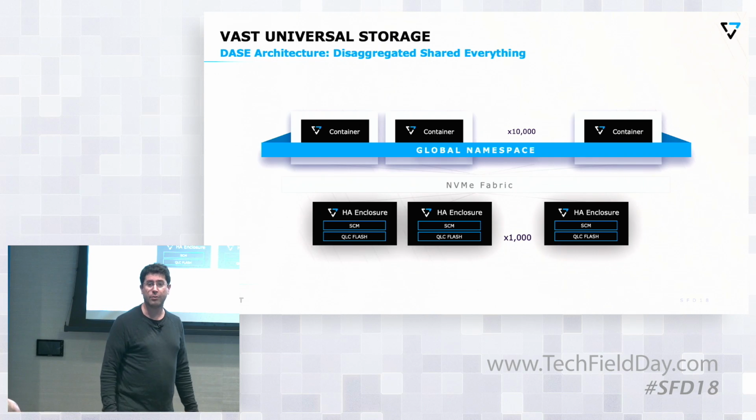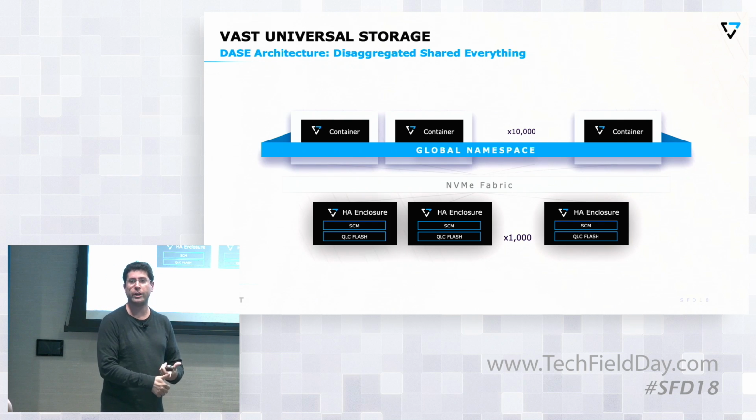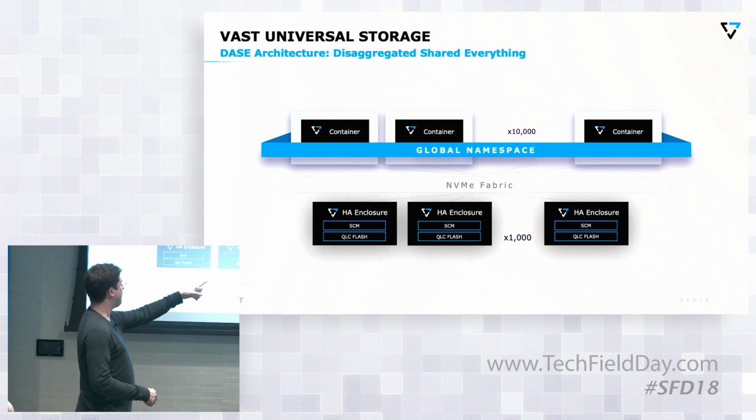Today we sell them in an appliance form factor because that's what our customers are asking us for. Tomorrow that may change. But they're basically our software in container form factor, and they don't need anything other than a CPU to run on and some memory in order to hold their data structures. Obviously, they also need connectivity into these enclosures. And so a cluster is built out of a set of these containers and a set of these enclosures. And you can grow them independently from each other.